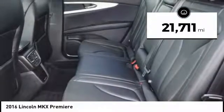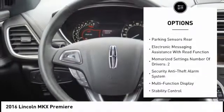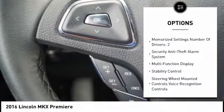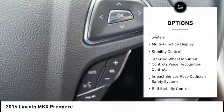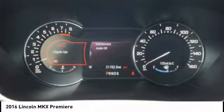Here are some of this vehicle's great options: stability control, keyless entry, remote engine start, traction control, power steering, cruise control, airbags, front knee airbags, power brakes, trip odometer, compass.